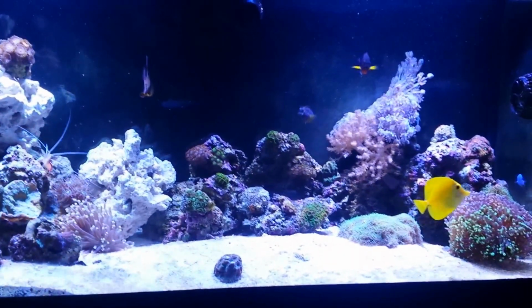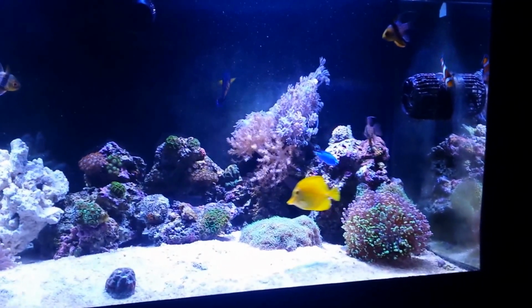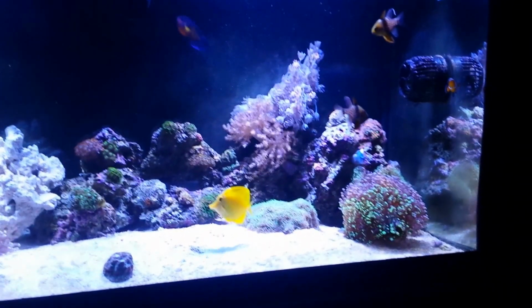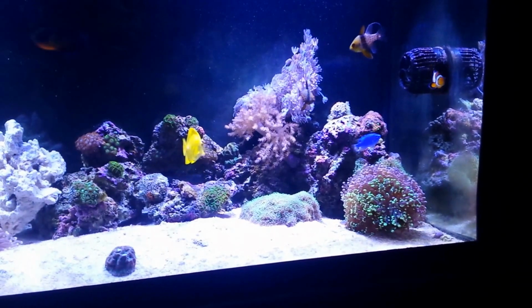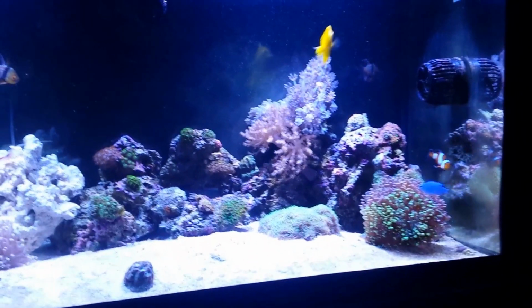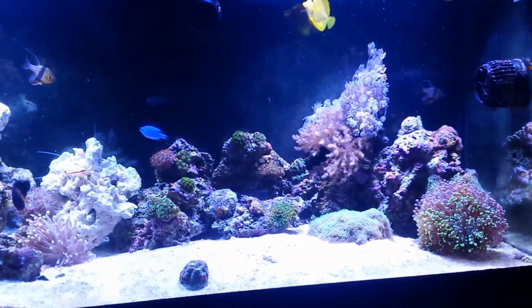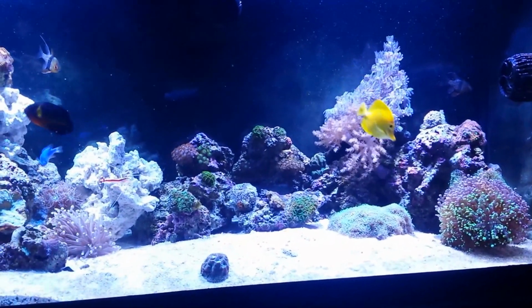Everyone in this tank is happy. Of course, the cardinals don't bother anyone. Bellini doesn't bother anyone. Clown doesn't bother anyone. The blue damsel, surprisingly, doesn't bother anyone, and I think he's about fully grown too. So yeah, no issues with my compatibility. All the fish are doing great in this tank.